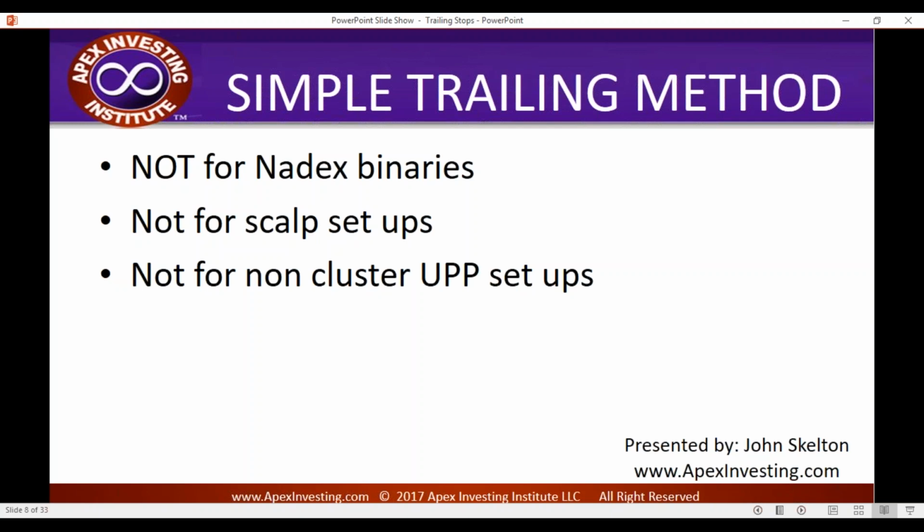All right, what's one of the things with the ultimate power plays? Right, we have certain rules and requirements, and clusters is one of those requirements, right? But what do we teach you in the training course? That you can take a power play setup without a cluster, correct? You are able to take it without a cluster. But what is the big rule for when you take it without a cluster?